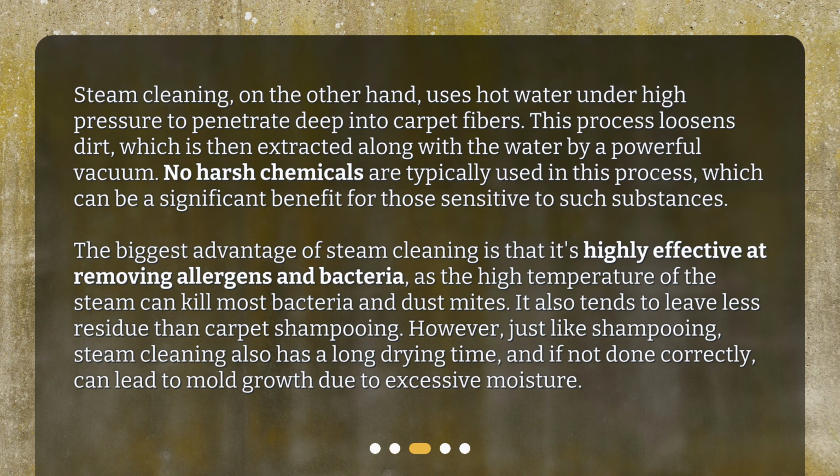substances. The biggest advantage of steam cleaning is that it's highly effective at removing allergens and bacteria, as the high temperature of the steam can kill most bacteria and dust mites. It also tends to leave less residue than carpet shampooing. However, just like shampooing, steam cleaning also has a long drying time, and if not done correctly, can lead to mold growth due to excessive moisture.